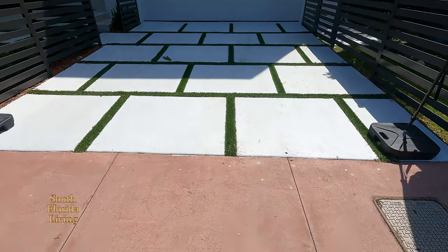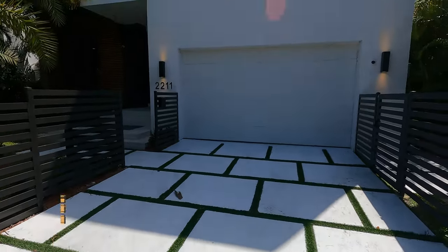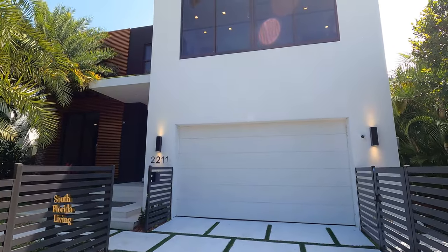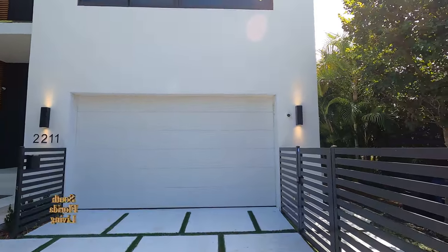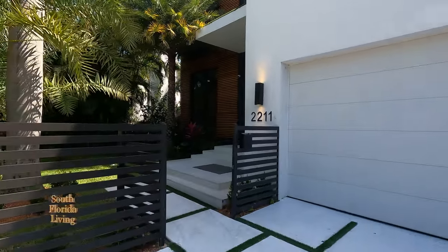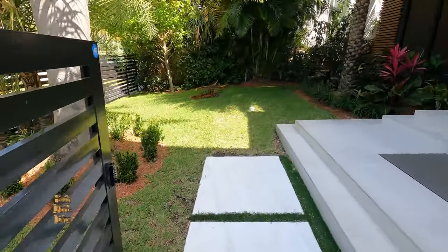Ooh, I love it when they put the full grass or even live grass in between the driveway like this. It automatically sets the tone that you're stepping into something special. Let's walk up to this. Of course, you got security cameras. I'm loving the beautiful sconces, okay? And you got a nice little front yard vibe right here.